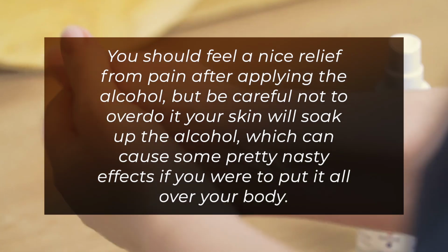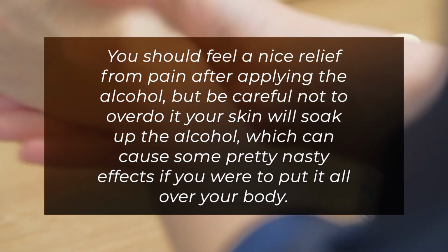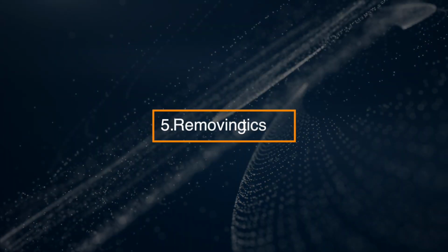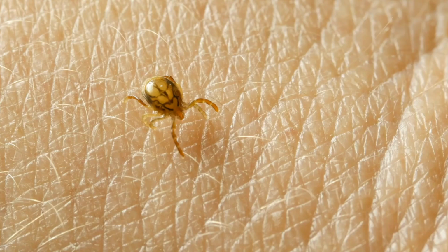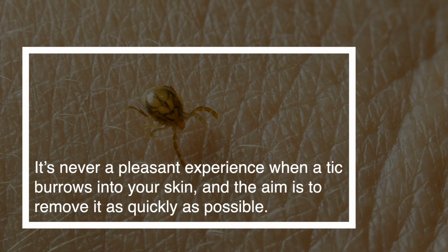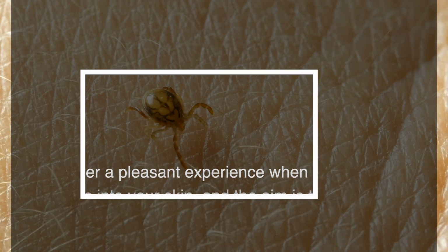Your skin will soak up the alcohol, which can cause some pretty nasty effects if you were to put it all over your body. 5. Removing ticks. It's never a pleasant experience when a tick burrows into your skin, and the aim is to remove it as quickly as possible.